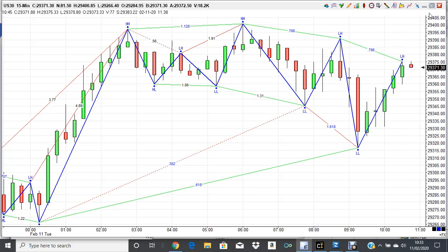Because I say these patterns have completed, some really powerful reversal patterns here. Whether they work or not, of course, folks, we don't know, but we'll wait and see. Keep an eye on it.